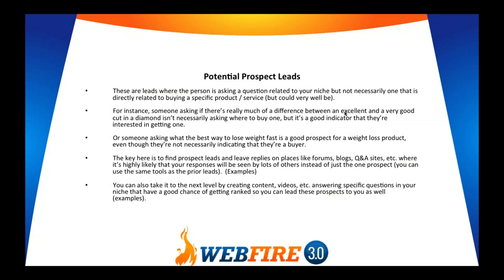It's because the key here is to find prospect leads and leave replies on places like forums, blogs, Q&A sites, and so forth, where it's highly likely that your response will be seen by lots of others instead of just by a single prospect. And you can use the exact same tools that we just mentioned in the prior case inside of WebFire as well. And again, I'll show off a handful of those in just a bit to show how you guys can use those.